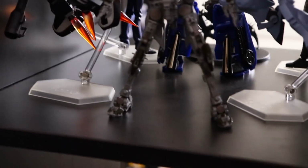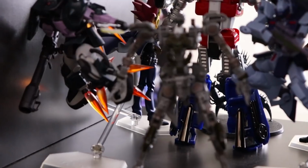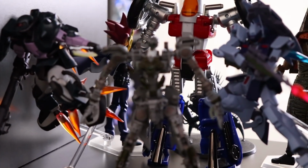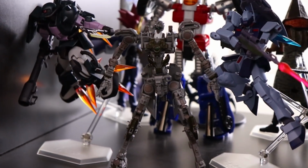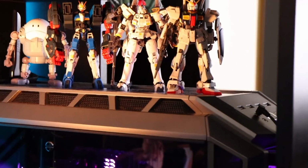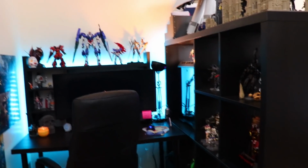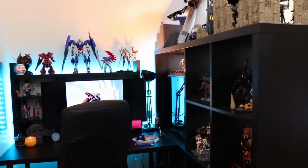That right there is the frame from an upcoming review, which is the high resolution Wing EW. That is gone completely out of focus. There we go. Moving over a bit more, and on top of my PC here is where I keep some of my favorite kits. Basically, I've made this whole little nook right here into just a bunch of stuff that when I look at it, it makes me so damn happy.